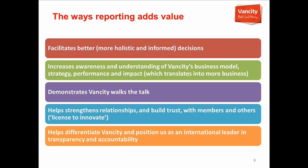And it helps differentiate us and it positions us as a leader in transparency and accountability. And we know our members care about this. The last time we surveyed members, corporate transparency and accountability was of concern to 70% of them.